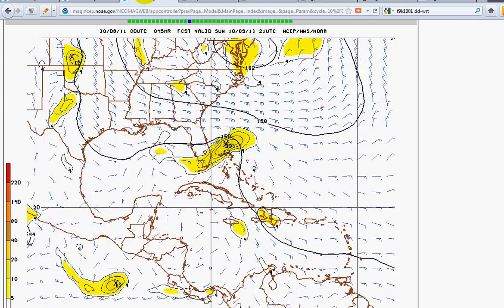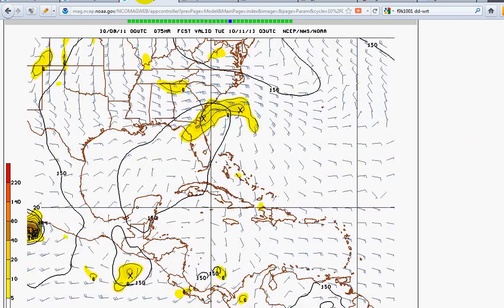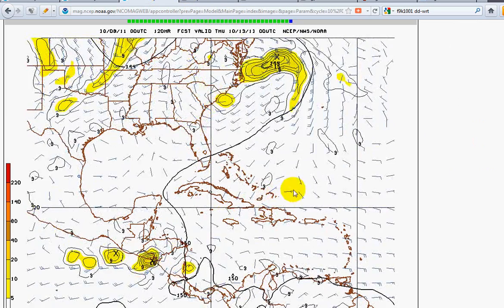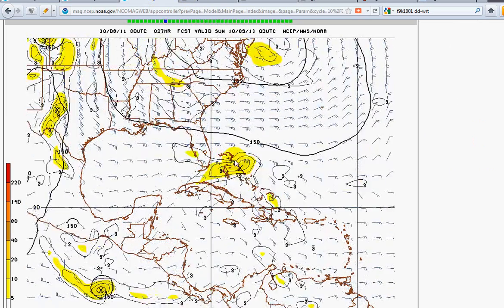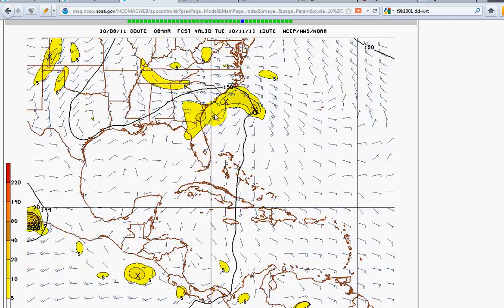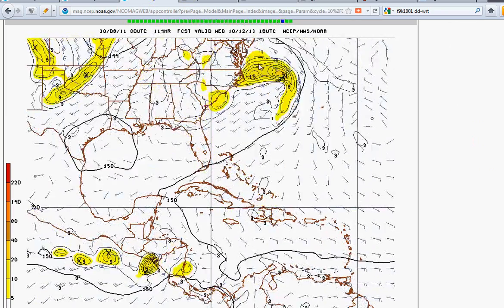And here's our GFS again. This is our most dependable model normally. It's pulling it off, developing it here in the Bahamas, pulling it off to the northwest, very close to the Florida-Georgia coastline, and then pulling it back toward the Atlantic Ocean.